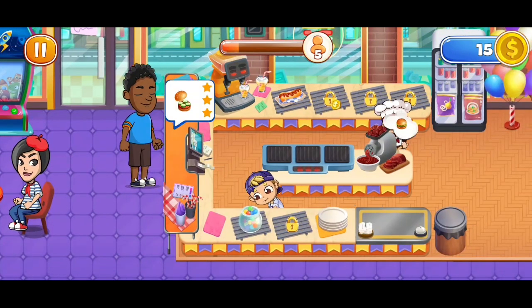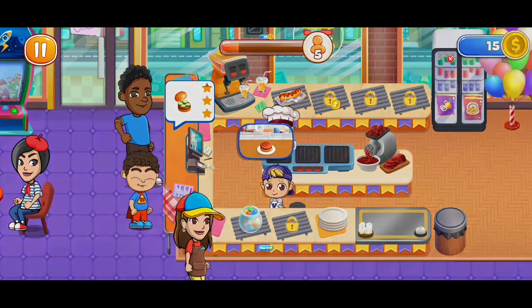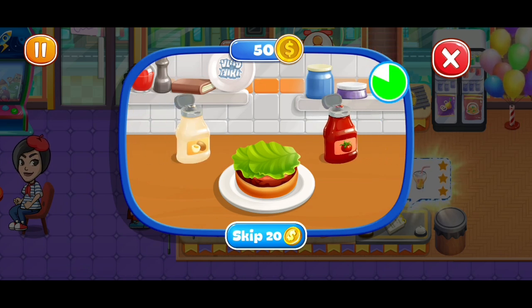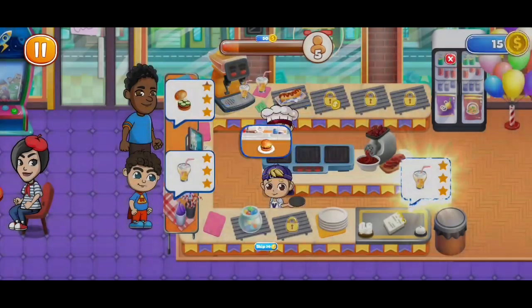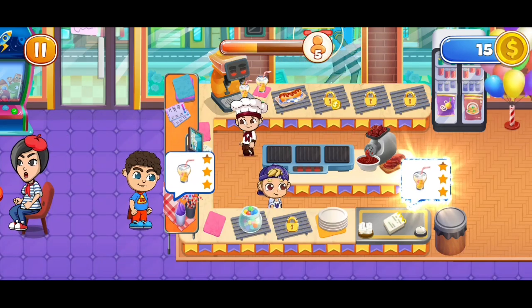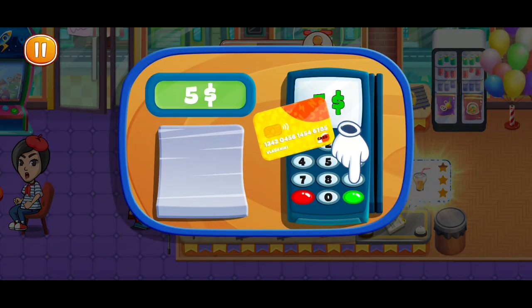A new client. Add vegetables. Now add sauces. The burger is ready. Our clients are happy. Be careful not to pour. Client wants to pay. Client wants to pay by card.